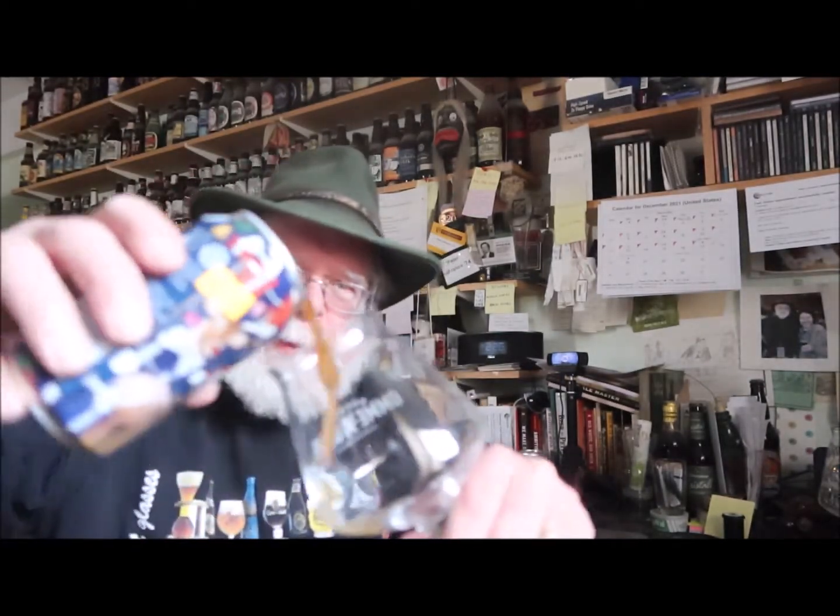As you can see, we use the same glass for all of our beers, and that way they are on an even footing as far as being able to see exactly how clear and how aromatic each beer is. All right, here we go.